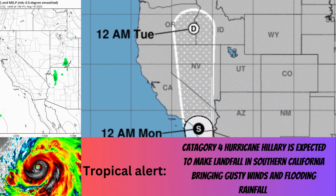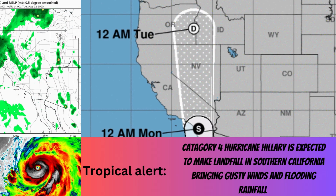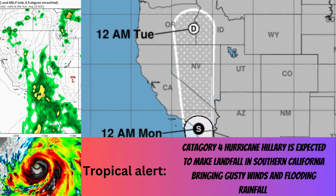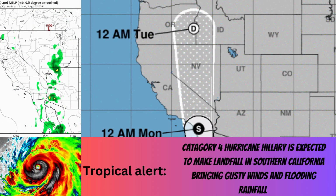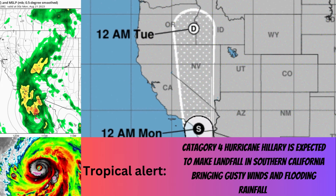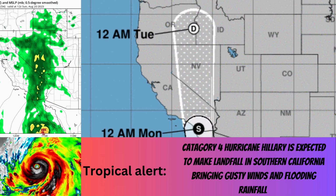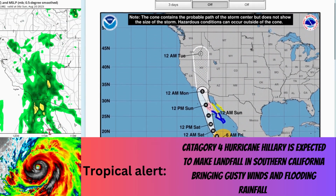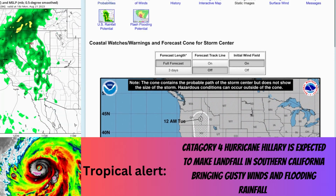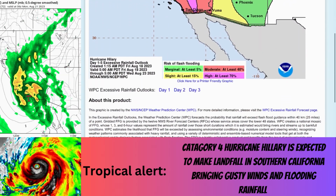But yeah, this will eventually die down to a tropical depression as it gets into Oregon and Idaho. So I wouldn't expect too much for you guys from this system, but you could definitely get some flooding downpours and then maybe some relatively gusty winds. Okay, so that's going to be it for your cone, and we're going to be looking at our flash flooding potential. So we've looked at where the system's going. Now we got to look at our flash flooding potential.